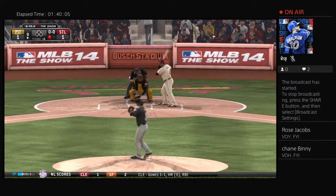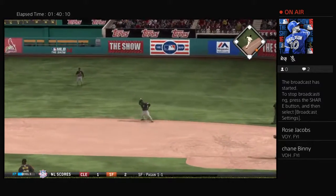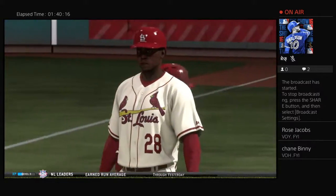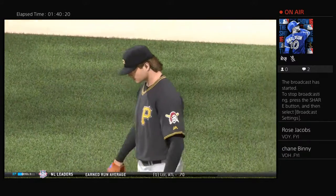Now the first pitch. Here's one hit towards the hole. Throw on to first will be in time to get Molina, and that's out number 2. 2 quick outs here to start the inning. It's looking more and more likely that we're going to need extra innings here to decide this one.